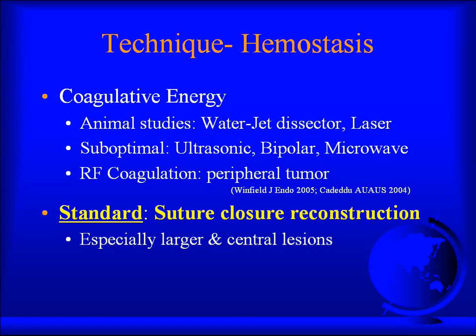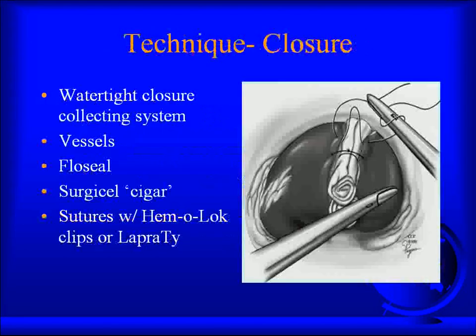There's a recent study looking at radiofrequency coagulation, where they radiofrequency ablate the tumor and then proceed with a resection or partial nephrectomy. However, the standard remains suture closure reconstruction, especially in larger and central lesions. So to review the technique, it's a watertight closure of the collecting system followed by the vessels.